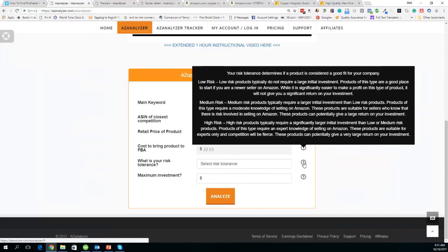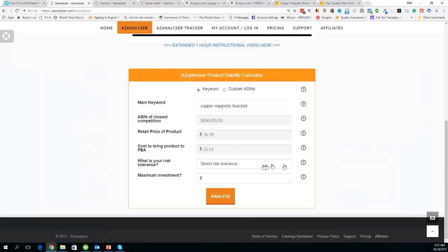Now, in this case, what I'm going to select, I'm going to go with low risk, but guaranteed small return. Because I'm assuming this is going to be my first or second product, so I'm not going to be investing too much at this stage. So I'm going to go low risk, but I want a guaranteed small return. Basically, I'm looking to build my business slowly and steadily.